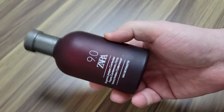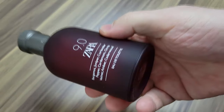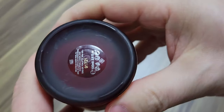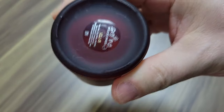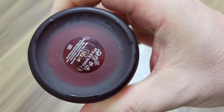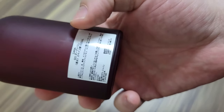And I'm ready to give this another try, especially since it's discontinued and it's not going to be easy to find anymore. And as I'm smelling this, it's been a couple minutes since I sprayed it. This is really nice. I'm appreciating this more than I did before. 100 ml, 91721 is the batch code on this. This was bought in Japan.